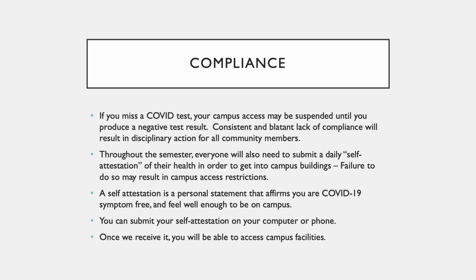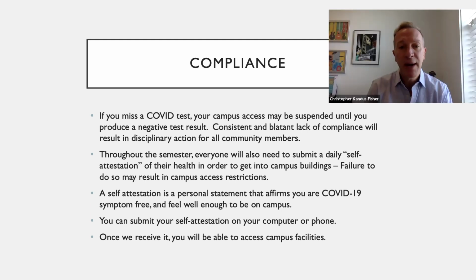a week. Okay, there's been a lot of questions around compliance and how we will monitor and manage that as an institution. So if you miss a COVID test, your campus access may be suspended until you produce a negative test result. What we're really hoping for is that people are being very mindful. The tests are important. We're going to be holding you accountable to that. If you're coming to campus, the testing protocol is not negotiable.